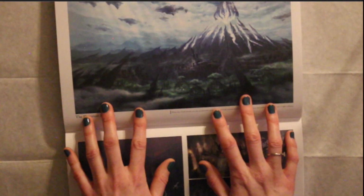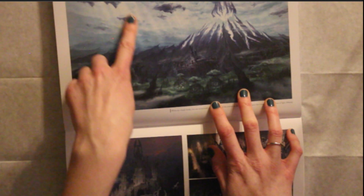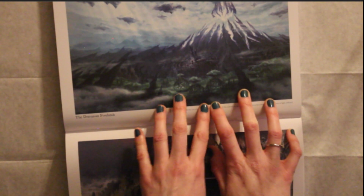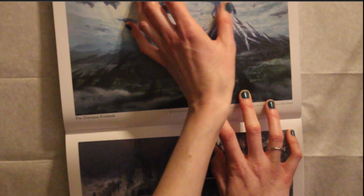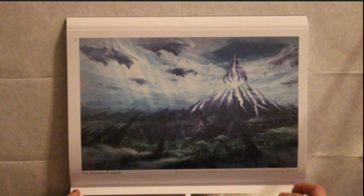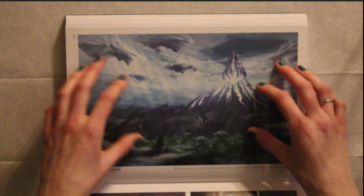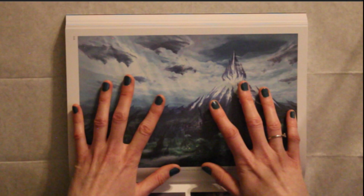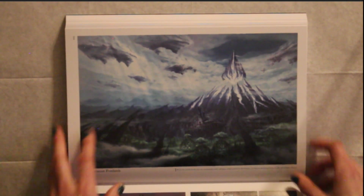We've got the Dravanian Forelands. I mean again, that is such an impressive image. The rays of the sun shining through. But again, everything is pointing and leading your eye to this point. Isn't even in shot, I apologise. There we go. Again, unfortunately, the state of the light where I am is washing this out somewhat, but it is more vibrant, I can assure you.